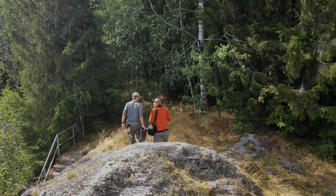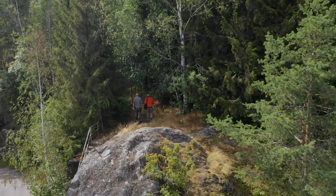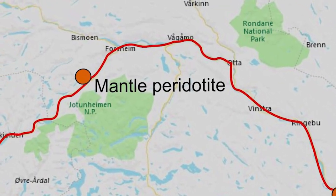After the sediments, rifting and extension continues to the point where we can even bring the Earth's mantle to the surface. We head deeper into the mountains to find evidence of this in what is known as hyperextension.